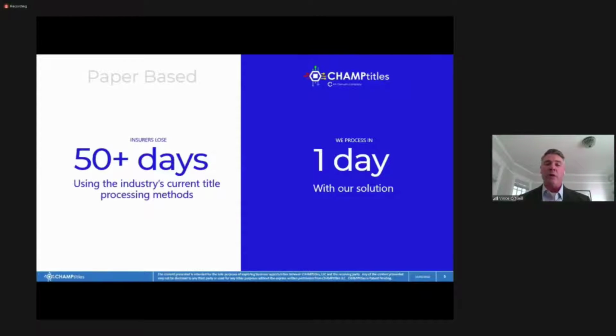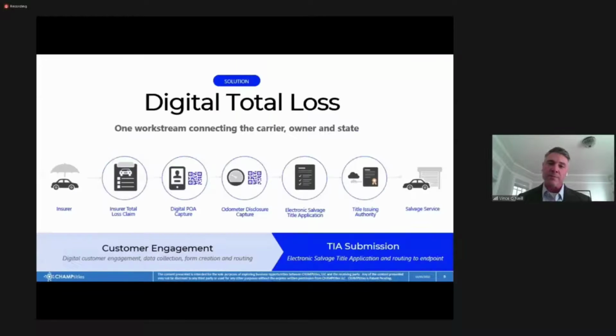The impact of the solution we brought to market is fairly significant. We're transferring vehicle ownership and obtaining a salvage title in as little as a day. A tedious process that was once mired in paper and taking upwards of, and oftentimes over, 50 days has now been moved completely online. You're no longer faced with handling, printing, mailing, and storage costs associated with paper, not to mention any time added if your submission gets kicked back from the state. So carriers and claimants alike are completely enthused with how quick and easy we've made this process.